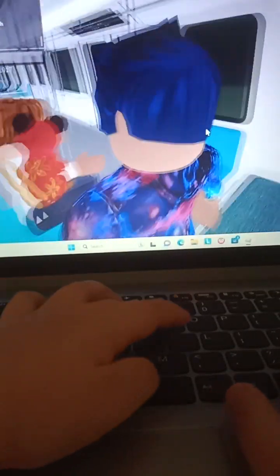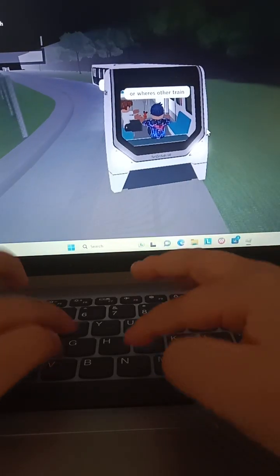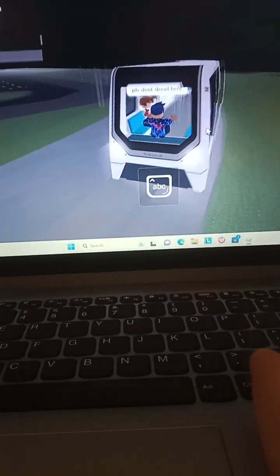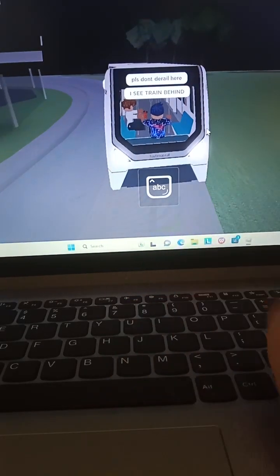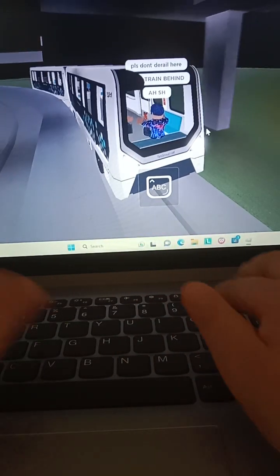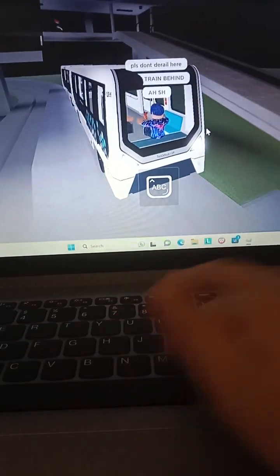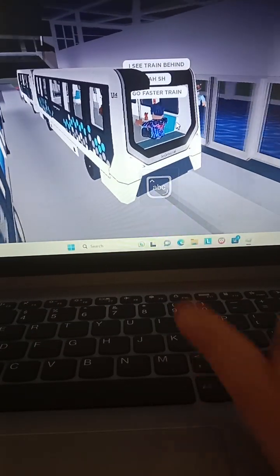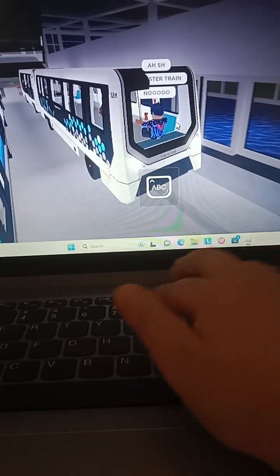Please hold on. We are approaching International Terminal 1. Please remember to take your personal belongings with you. International Terminal 1. Next stop, Eston Interchange Station. Parking facility.